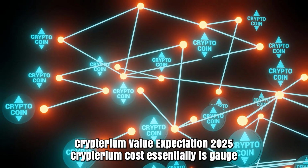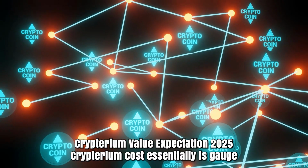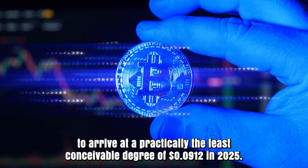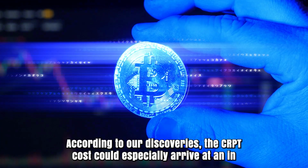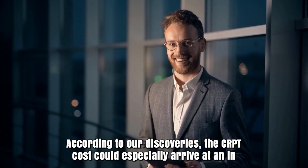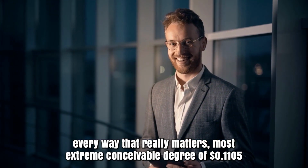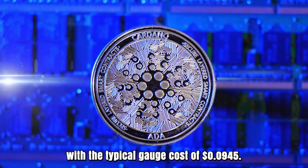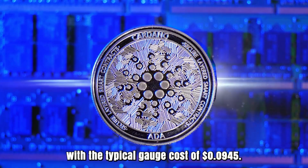Crypterium Price Prediction 2025. Crypterium price is forecast to reach a minimum possible level of $912 in 2025. According to our findings, the CRPT price could reach a maximum possible level of $0.10105 with the average forecast price of $0.945.